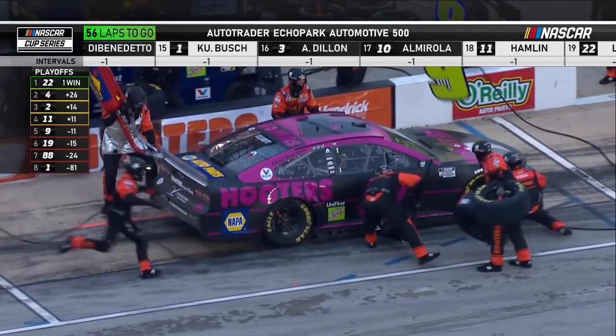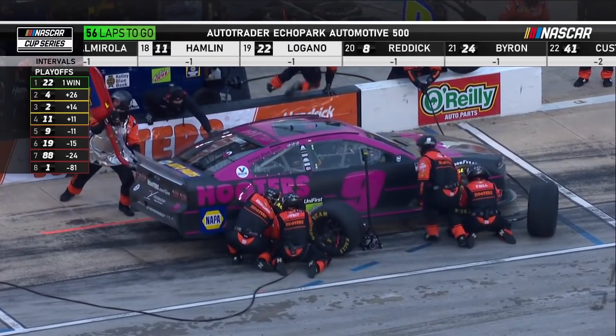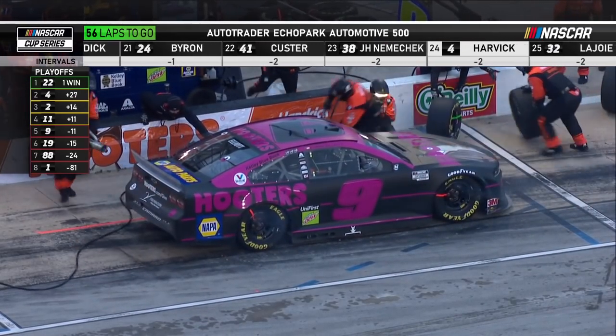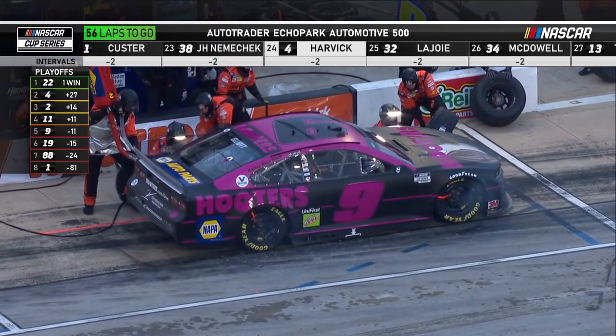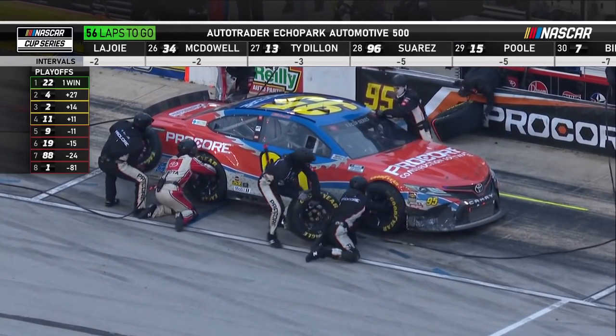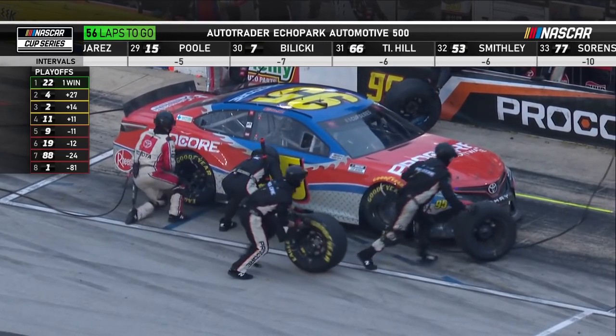Now we see the 9 of Chase Elliott, who tried to stay as long as he could, Marty, to find that lap. Yes, Steve, you've had these runs before where you sit in the free pass position forever. Chase Elliott, that entire run was in the free pass spot. If a caution would have come out, they didn't get it. 4 tires and fuel.